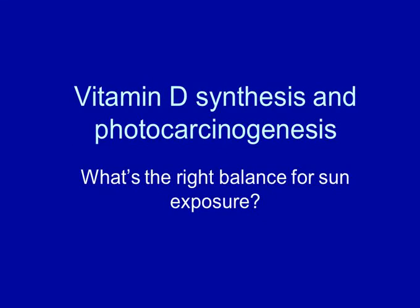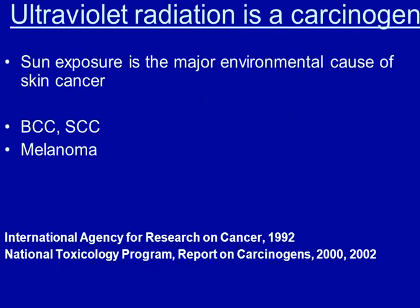Vitamin D synthesis and photocarcinogenesis. What's the right balance for sun exposure? Ultraviolet radiation is a carcinogen. Sun exposure is the major environmental cause of skin cancer.